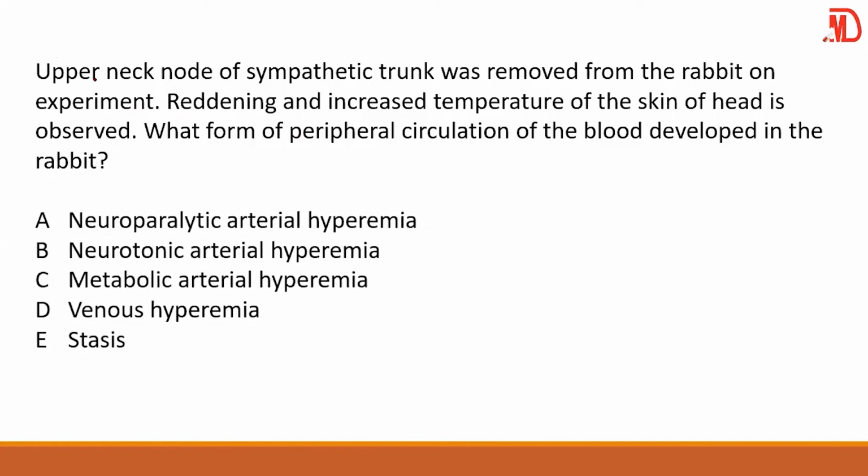This question also comes a lot, so please take note. The upper neck node of a sympathetic trunk was removed from a rabbit in an experiment. After it was removed, there's an increase in temperature of the skin of the head. What form of peripheral circulation is being observed in the rabbit?